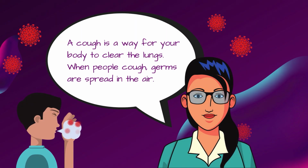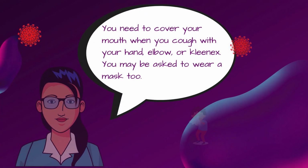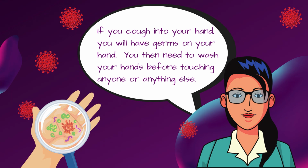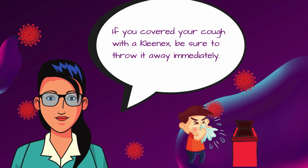Another symptom of COVID-19 is a cough. A cough is a way for your body to clear the lungs. Your family will want you to cover your cough with your hand, your elbow, or a Kleenex. You may also be asked to wear a mask if you are coughing. If you cough into your hand, you will have germs on your hand. It will be important to wash your hands after you cough and before touching anyone or anything else. If you covered your cough with a Kleenex, be sure to throw it away immediately.